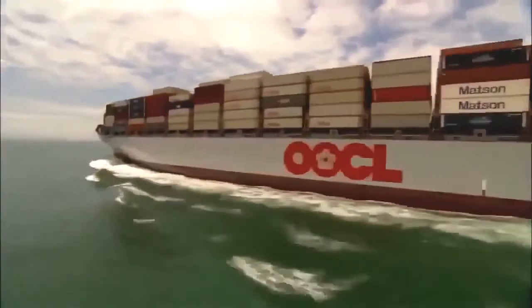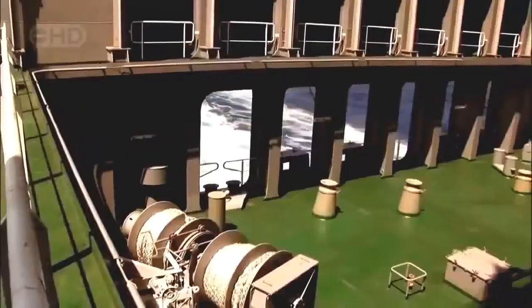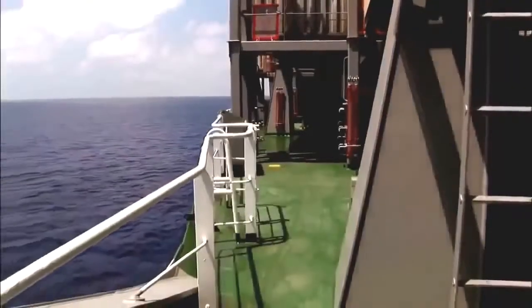She can average nearly 25 nautical miles an hour. That's fast enough to water ski behind, as long as you can handle that huge stern wash. While at sea, the Atlanta can notch up over 570 nautical miles a day.